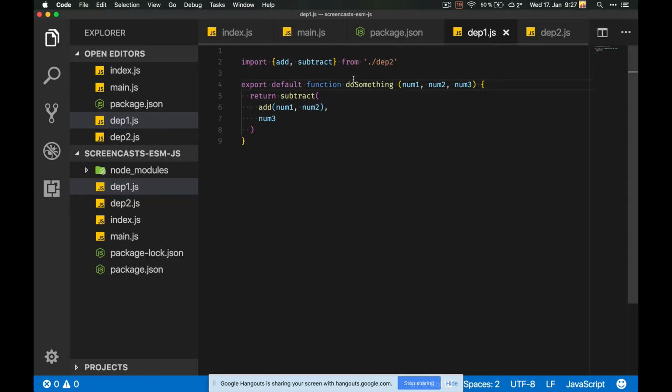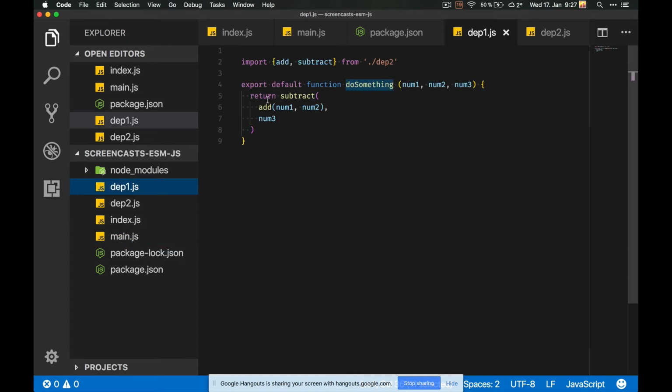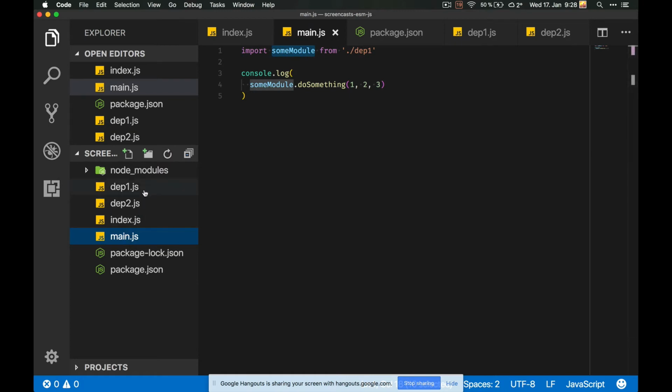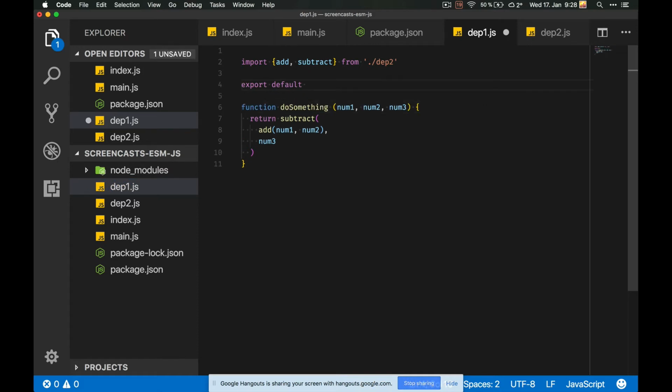Okay. Do something. And then we're coming from here. Somewhat. It's dep 1. So dep 1, let's look at dep 1. Dep 1, it expects an object. Yep. So it's export default, and then we need an object.